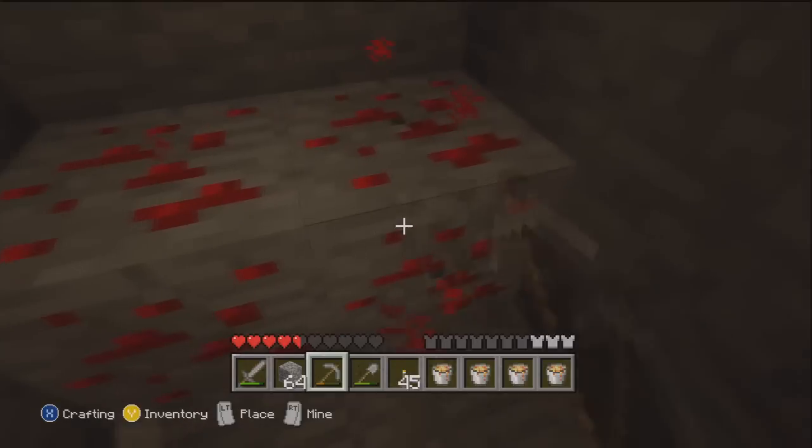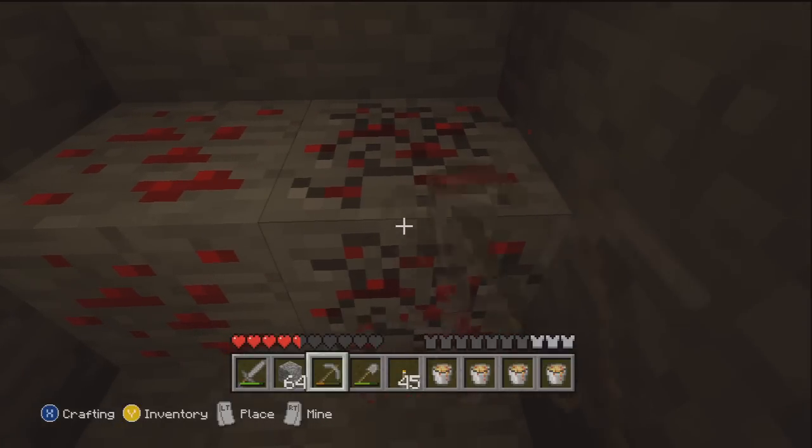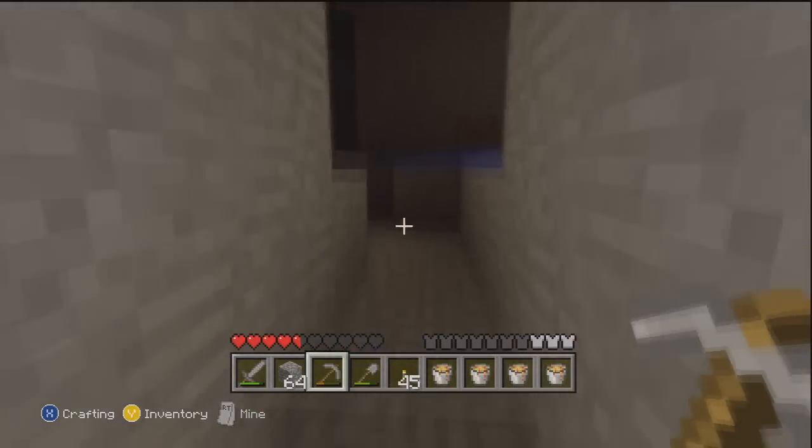Redstone can be mined, can't it, by me? It can be mined, can't it, by a stone pickaxe? I think. Not even sure. Should be able to. Oh, well. Hopefully. We'll find out. If it can't, then I'll come back. Can it? Yes! No, we can't. Okay. Doesn't matter. I should have known this in the first place.